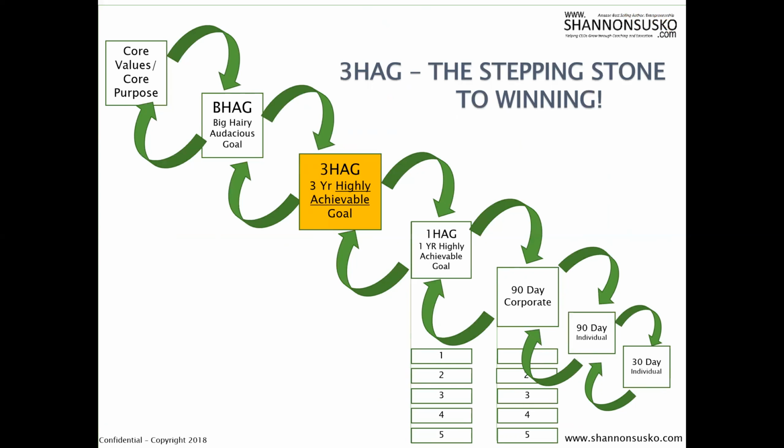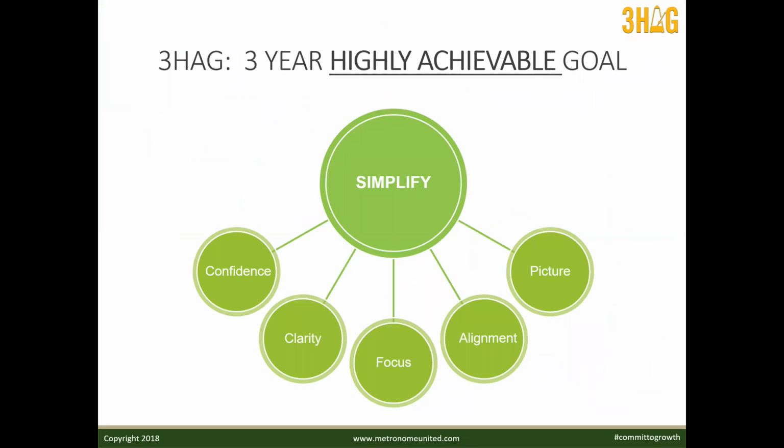We know it. We see it in professional sports. We see it in our amateur sports. And we've got to have one in business. Why? Because it's going to simplify everything we do. It's going to make it fun. We're going to be able to see the picture of where we're going.